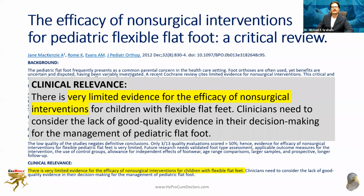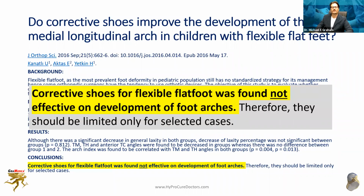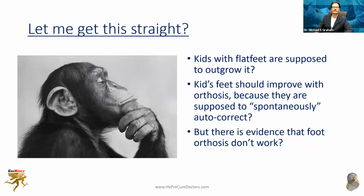So with this study here too, this other one is a critical review of the treatment of pediatric flat feet. It showed that for conservative care, there's very limited evidence for any kind of efficacy that it helps children. So again, it just doesn't really make any sense that we should be offering conservative care. It doesn't work. So another study too, corrective shoes for flatfoot had no effect, zero effect.